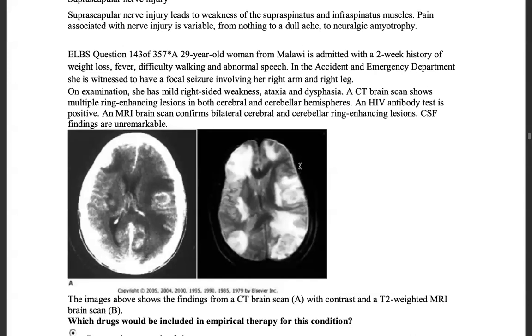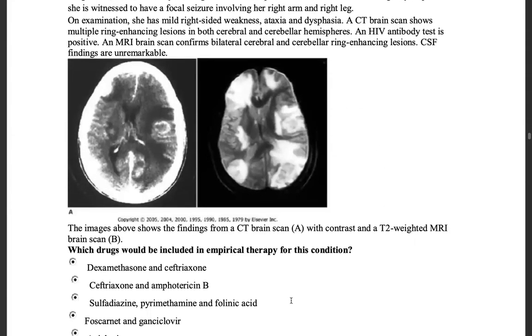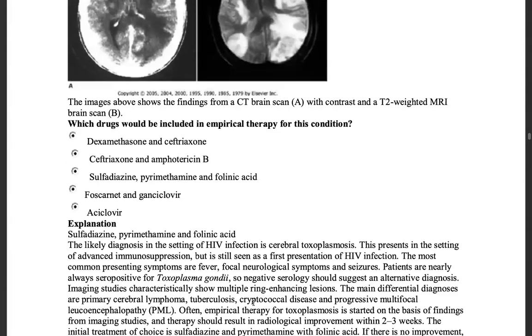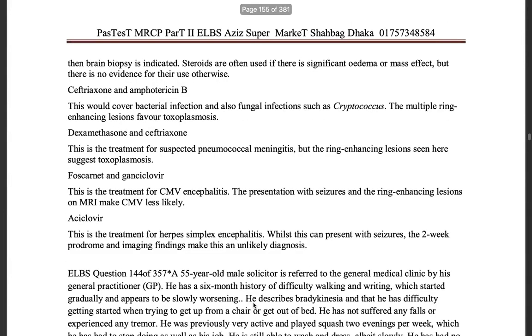The CT scan shows multiple ring enhancing lesions in both cerebral and cerebellar hemispheres. An HIV antibody test is positive. An MRI brain shows bilateral cerebral and cerebellar ring enhancing lesions. The CSF findings are unremarkable. Option C, sulfadiazine, pyrimethamine, and folinic acid. This has to be given first of all.